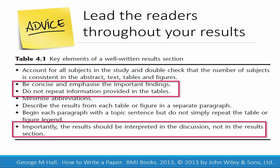My advice to you, there are a lot of tips, and I recommend, again, this book, so you can go and read it in detail, but the key messages for really good results would be: be concise, again, be short, emphasize the important findings, do not repeat information provided in tables. What you have put in the tables, don't repeat in the text, right? And importantly, do not interpret results in the results section. You will have the opportunity to do that in the discussion.